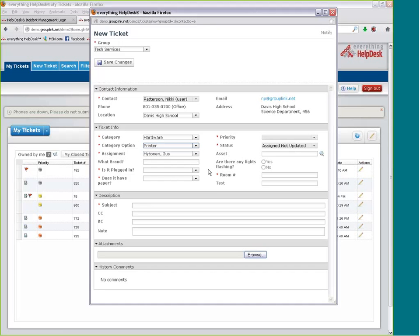Subject, note, I can attach a file here if you wanted. You can put a file size limit on that if you'd like. You'll notice my priority and status are view only. That's just an example that you can make any of these fields view only if you'd like. You can even remove it from their view.